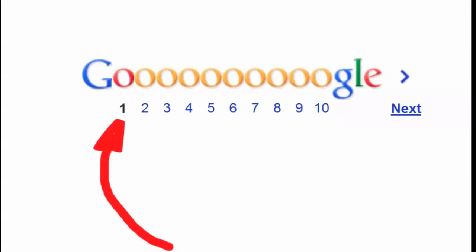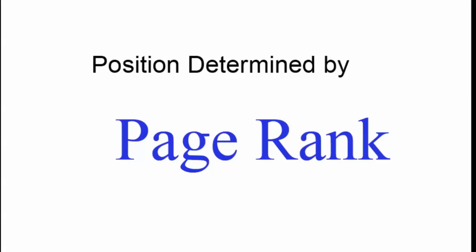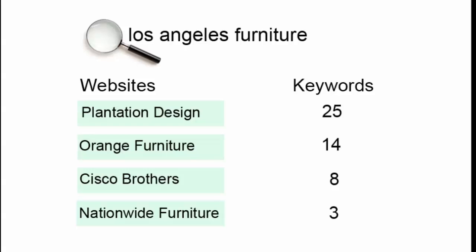Now, have you ever wondered why some websites show up on the first page and others are stuck way down on the bottom of the pile? Well, a site's position in the results is determined by what is referred to as page rank. Every website has a ranking for particular search terms or keywords. In the beginning, the first search engines worked by tracking all the keywords on a web page. So if you searched Los Angeles furniture, you would get a list of websites containing those 3 keywords. The websites that had those words most often were ranked higher and showed up towards the top of the results page.